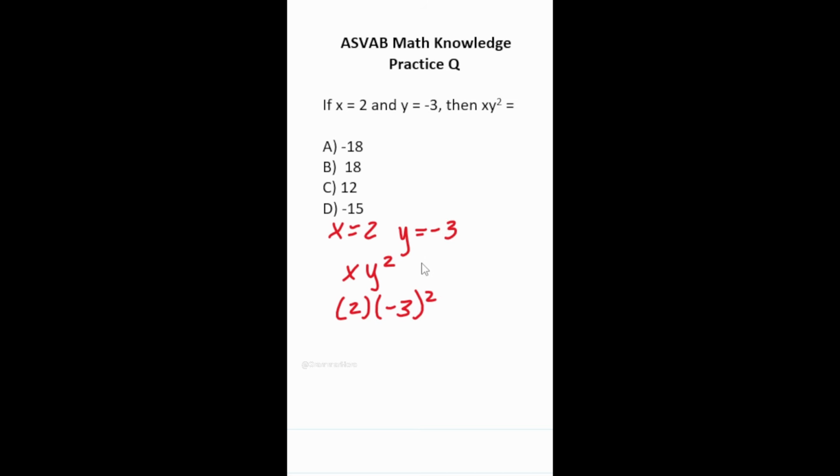Well, according to the order of operations, again, that's PEMDAS. We do exponents before we do multiplication. Of course, that means we're going to do -3 squared before we multiply by 2. Let's do this off to the side. -3 squared is the same thing as -3 times -3. You should know that a negative times a negative is a positive. Specifically, -3 times -3 is +9. So this simply becomes 2 times 9, which is 18. So the answer to this one is B, 18.